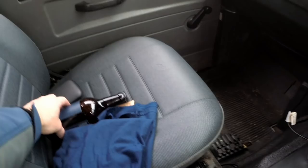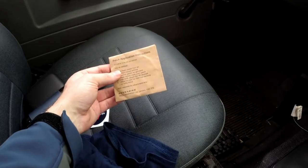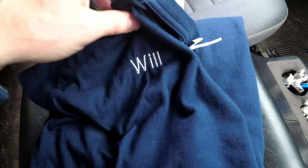But anyway, for my troubles, I got some beer. I got an iron-on patch, presumably the logo. I got a sticker. I got a T-shirt. And they embroider it for you. They say, would you like it embroidered? What would you like it embroidered with? So, why not, while I'm there? Get a T-shirt. Makes you feel part of the club, doesn't it?